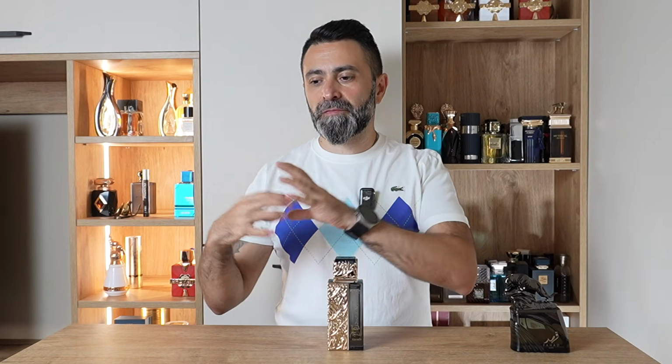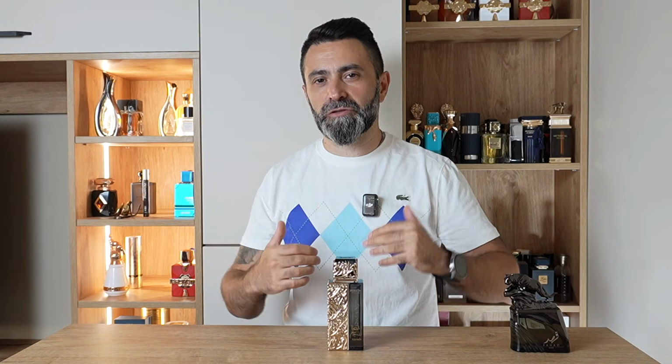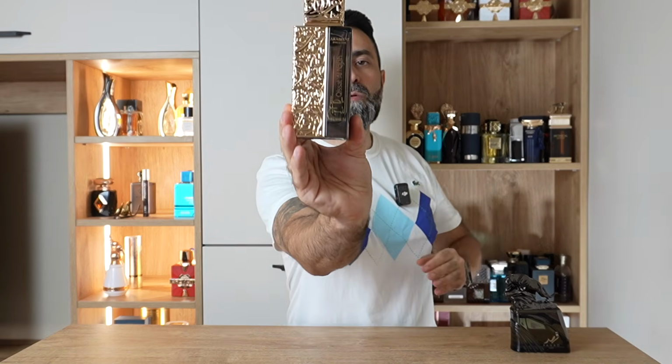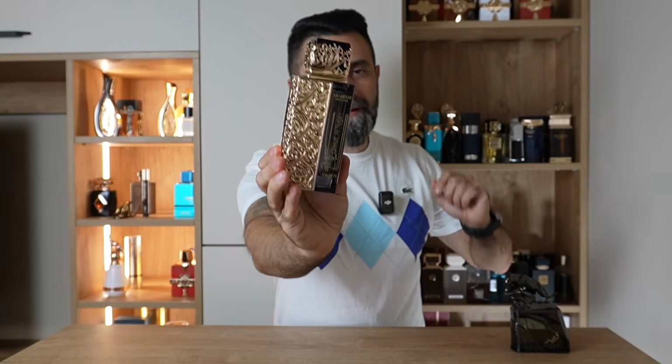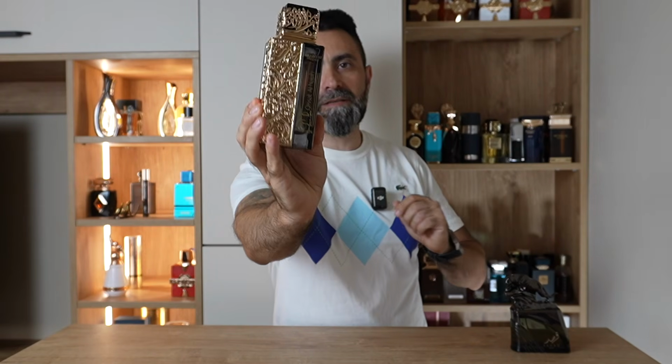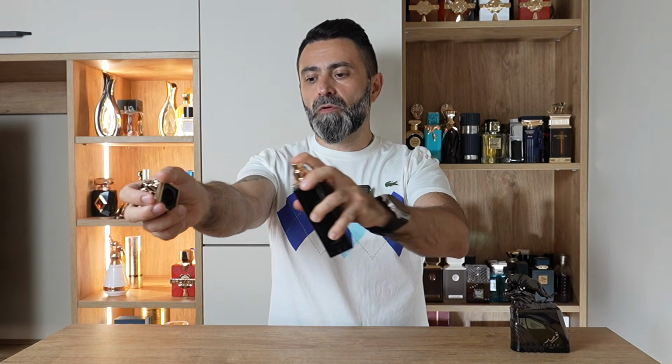But I find it to be more like a mashup of the whole Y line, like the original Y, Y EDP, Y Elixir, with a bit of freshness thrown in for good measure. This is the way that the bottle looks. It has, again, a nice looking design, although I find Fakhat Gase to be more interesting. This is slightly more of a normal looking bottle. Again, pressurized sprayer, superb one.